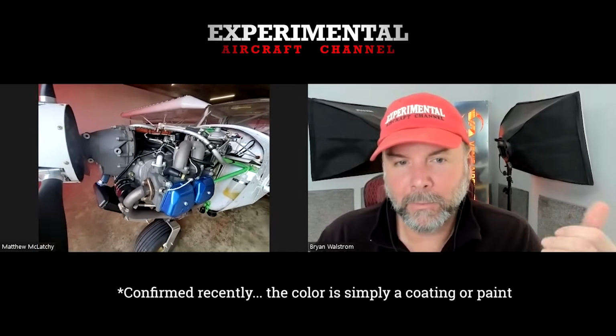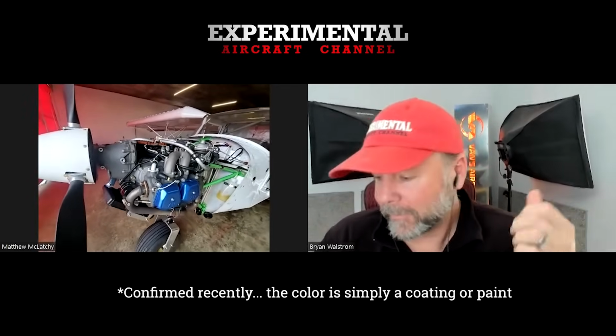Okay. Well, we'll talk about the engine some more, and then we'll go back into the installation and your firewall forward. But as an engine itself, this is supposed to be rated the same as the 100 horsepower. Looking at it, other than it seems like the metallurgy they use is slightly different, because it looks slightly darker gray than the lighter gray of a Rotax. Is there anything else you can point out that looks different than a Rotax?